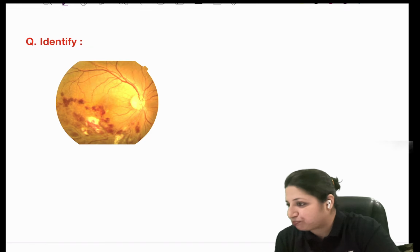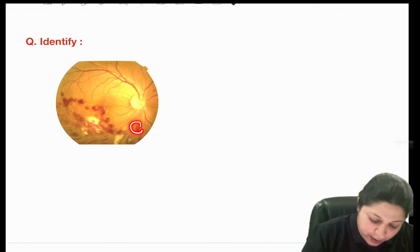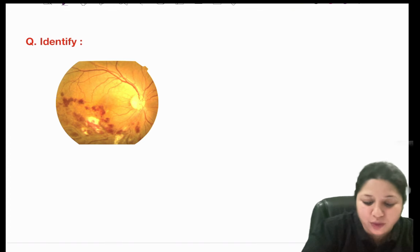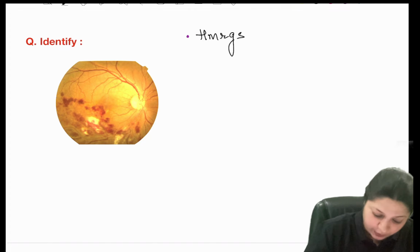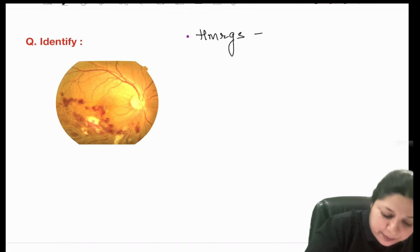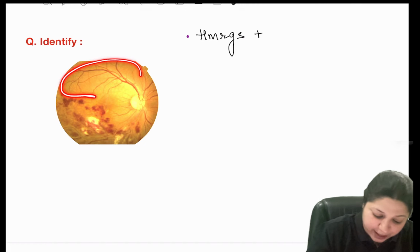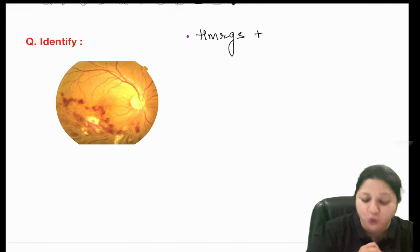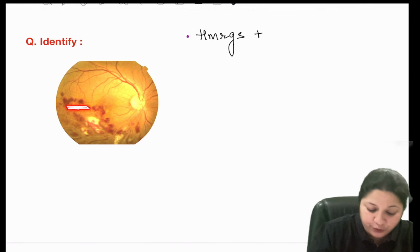All right, now tell me, identify this image. What is the diagnosis? I think it's too early to say dot spots. No, let's see what we are seeing here. Let's first write down what we are seeing in this image. We have hemorrhages, right? Hemorrhages are present, not 360-degree. So where are the hemorrhages present? Are they present in this area? No. They are just present inferior and inferotemporal.